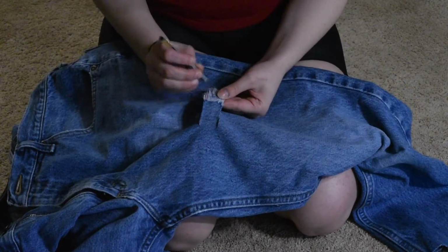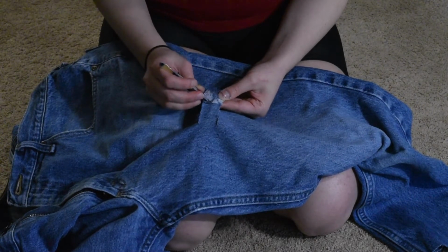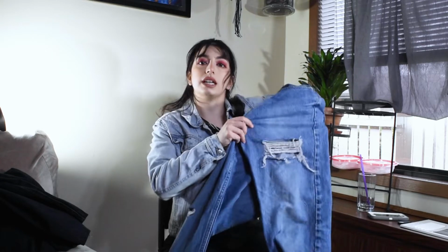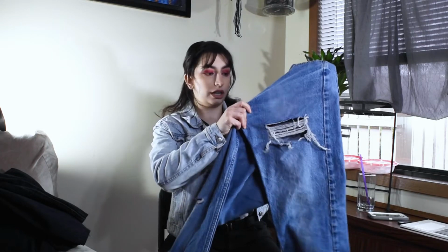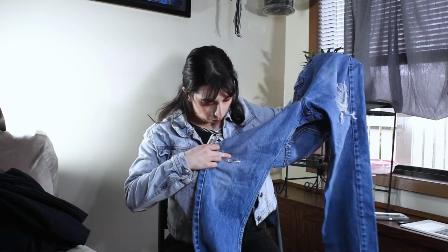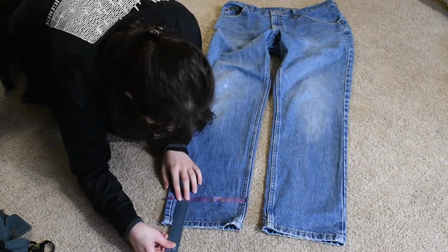I didn't realize how tedious this actually was. The first few threads that you have to pull out are really hard, but once you actually start picking at it, they come out pretty easily. So I just did a distress up here next to the pocket, and then I did a little one down at the knee, and then I cut off the ends because, again, this was too long.